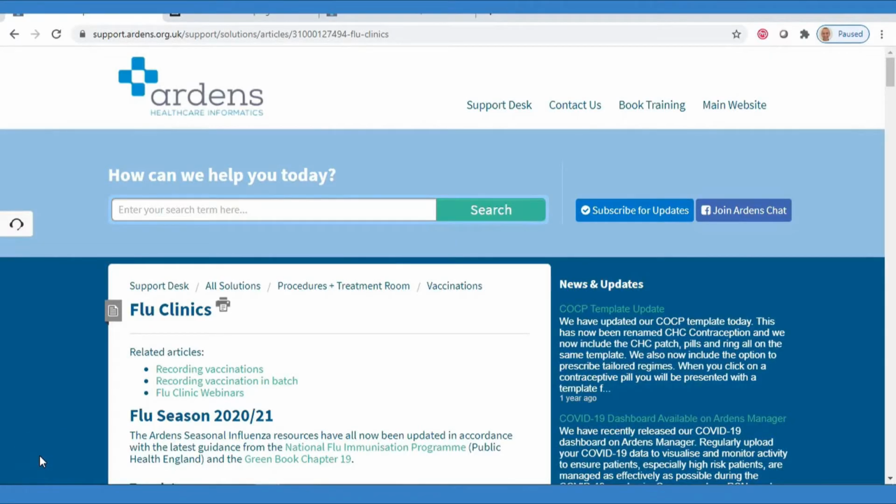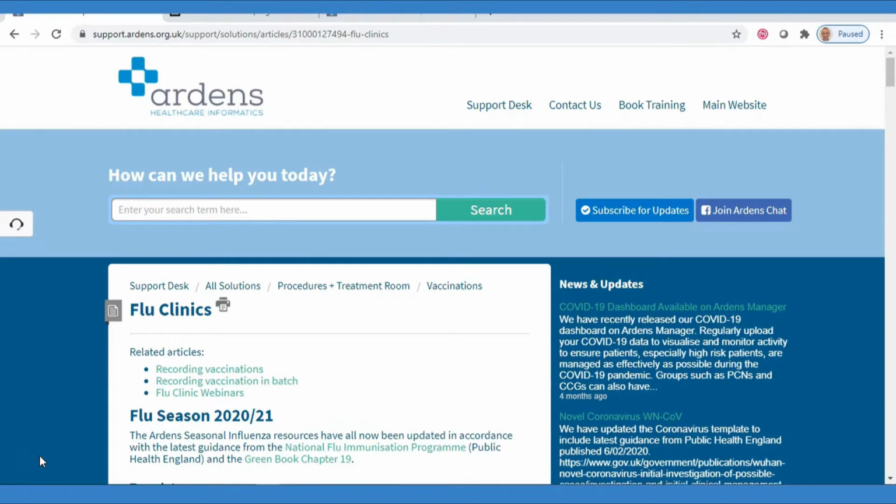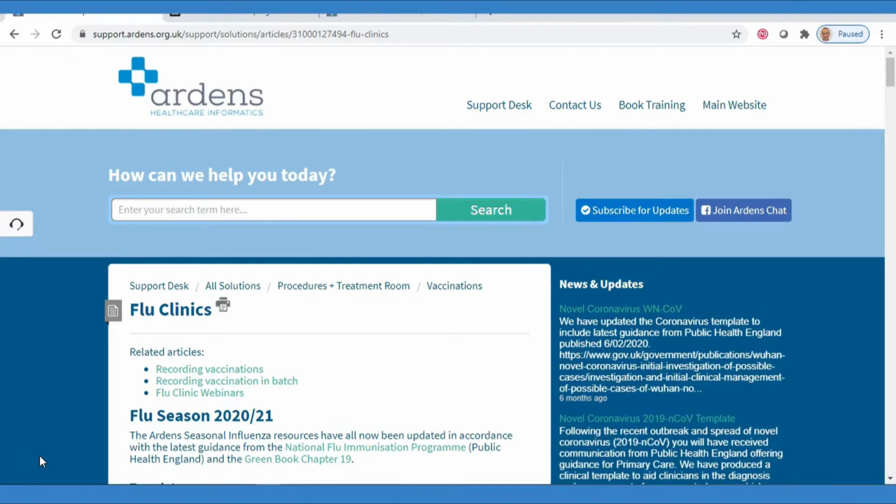Ardens has a comprehensive solution to managing the seasonal flu vaccinations each year, but even more so for this year, because it is quite a complicated year already. As you can see, we have a set of support articles which you can find at support.ardens.org.uk, and using the search to search for flu, you should find lots of articles.